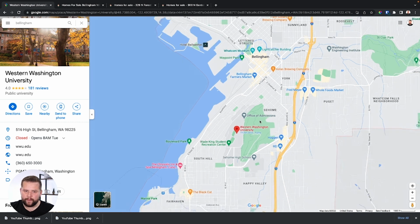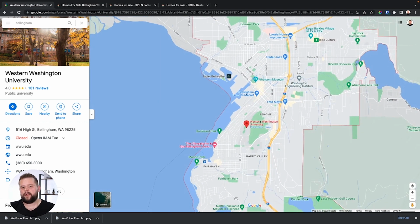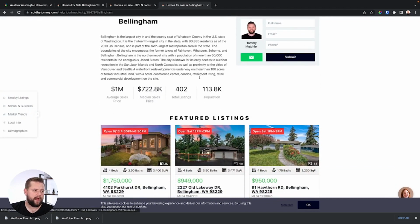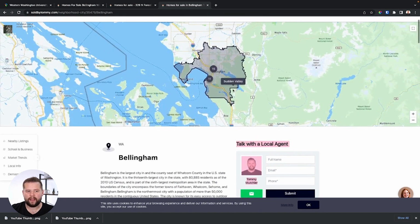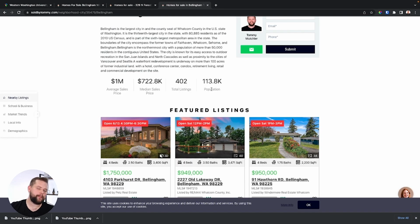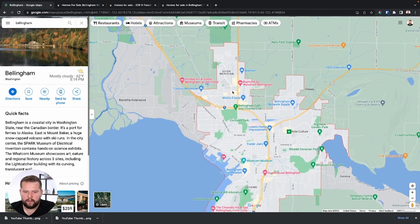So if you're wondering if Bellingham has that college feel vibe to it, it does a little bit, it does kind of feel like a college town a little bit, but that's really such a small part of Bellingham. If we were to pull up some statistical data, Bellingham really only has a population of 113,000 people. Now that said, in the entire county as a whole, there's about 200,000 or so, and in some areas it can have that college town feel to it, but for the most part, it is just a really great city.